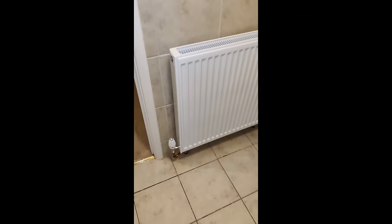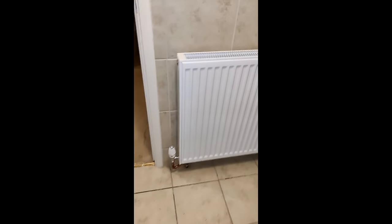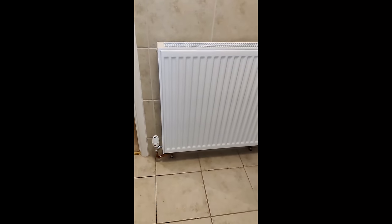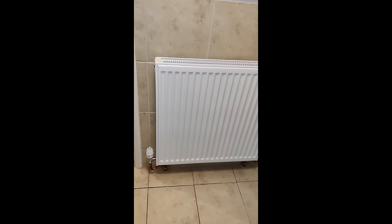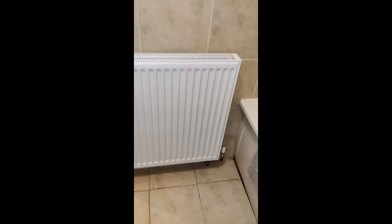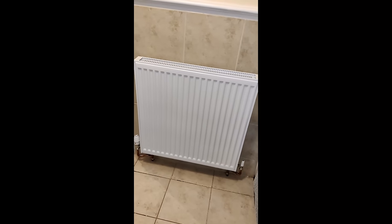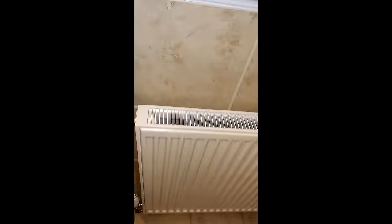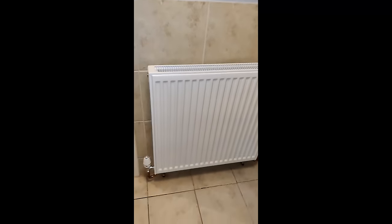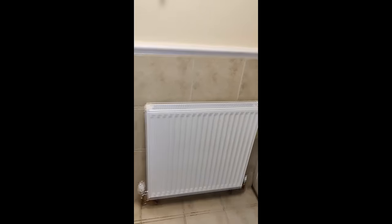Fingers crossed. So here in the bathroom, new radiator. This was a type 11 and it was 500mm wide, possibly by 500mm tall, or maybe 600mm tall. This is now 700mm by 700 wide, and it's now a type 21. So it's, I don't know, three times the output, maybe more. So fills that space quite nicely.